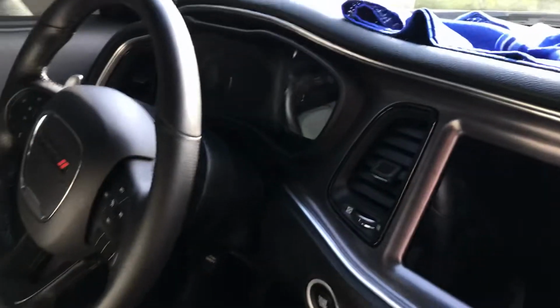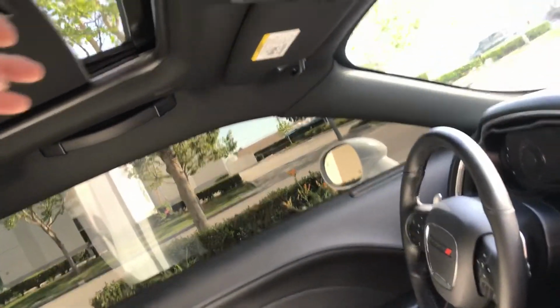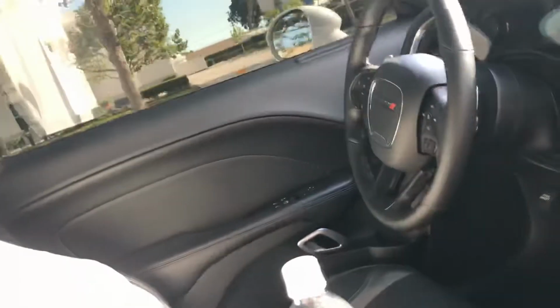This is the blacktop, blacked out version, and it's all leather interior. I did get the sunroof up here, which I really love. So if I were to upgrade, that has to be one of the things I like. I like the big screen as well.